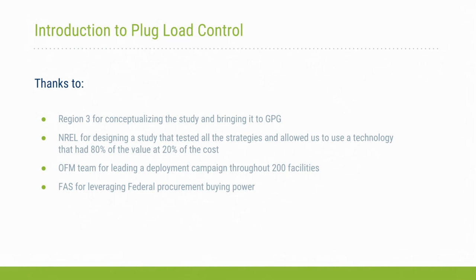NREL really went back, rethought what we were doing, reconfigured this study, and allowed us to actually arrive at a result that's extremely useful to us, essentially to be able to break apart capabilities to understand what would be, in this case, the 80% of the value for 20% of the cost that really allowed us to engage in that deployment campaign.